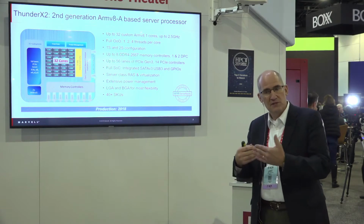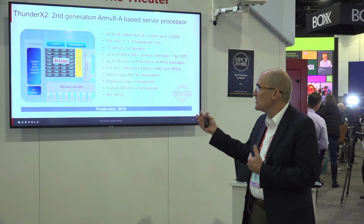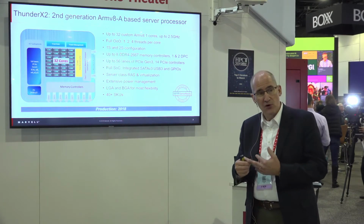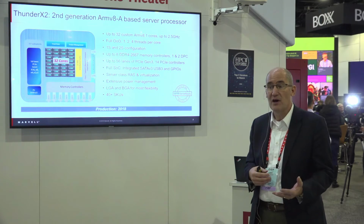So things that we've done that are unique and we're first to market with ARM, things like our out-of-order support and up to 4 threads per core. We were the first ARM vendor that supported cache coherency and dual socket.